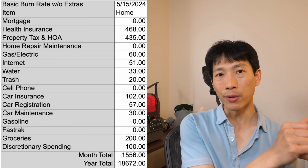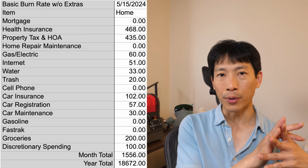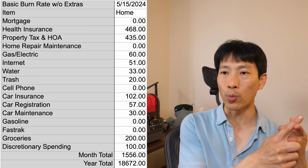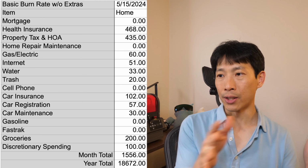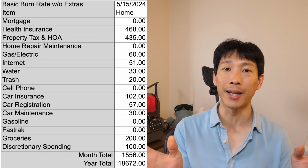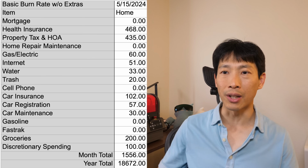I would wait for deals at your local grocery store. Look for around $6 a pound for beef. Although I do buy lamb at Costco, it's around $6 there as well. Discretionary spending is $100. I say $100, but honestly, it's a lot more than that. For example, this month I just bought a fridge. Cost me like $1,700 or so.